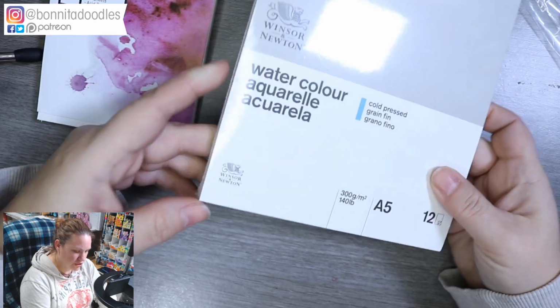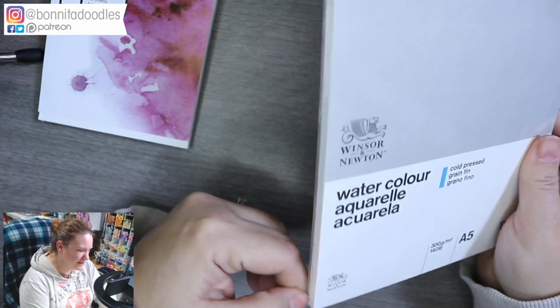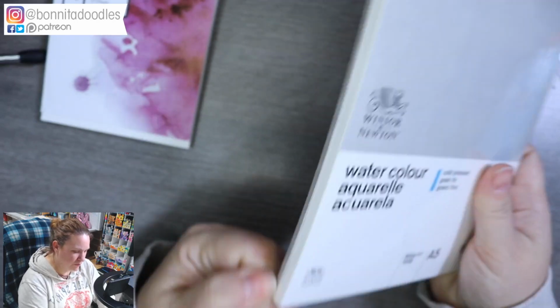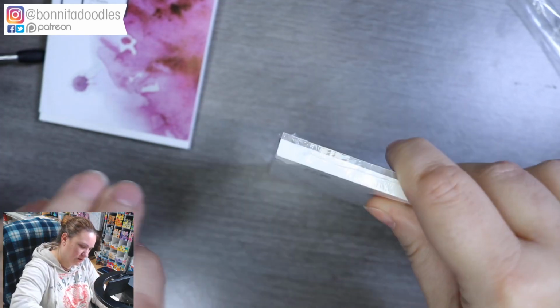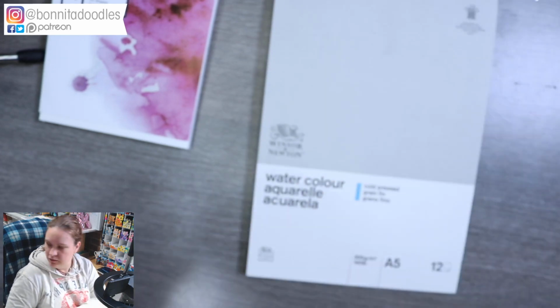Again it's 300 GSM. And unless they've changed the packaging, I don't think I've ever used this paper before. Certainly not Winsor & Newton. I think it's always been Daler & Rowney. Can't get into the stupid thing. There we go.